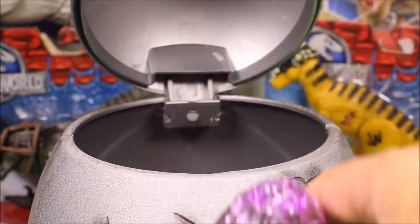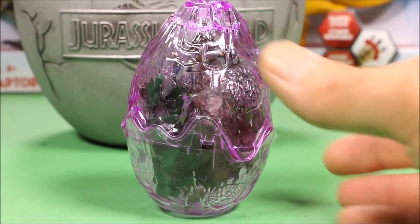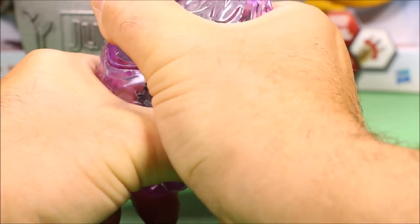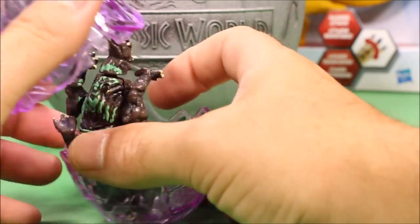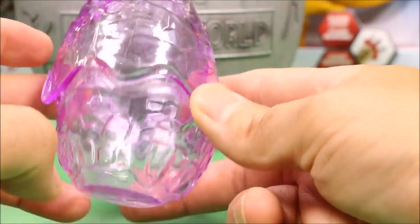Okay, and the next thing we pull out. Oh, I like this egg. I love these surprise blind eggs and blind bags. I think they taped this one shut. Okay, let me go ahead and free him. Okay, so this one has a really cool crystal see-through purple egg.